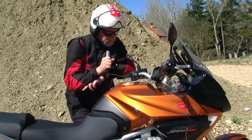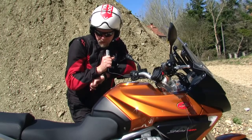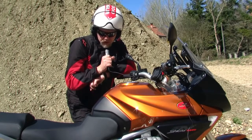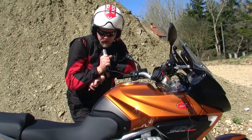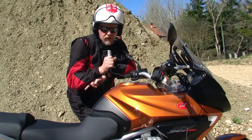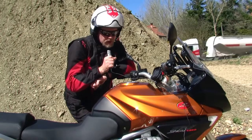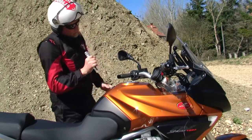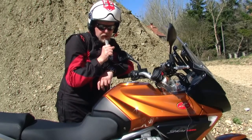And quite comfortable. I did start feeling it a little bit in my bum after a few miles, but it is comfortable. And if you're riding solo, you could just lift yourself up and sit on the pillion seat for a little while to relieve any pain in your back. So that's about it on the Stelvio 1200 8V.